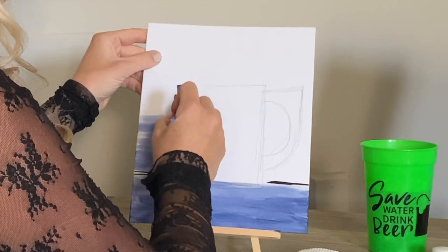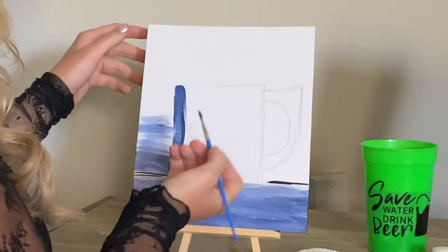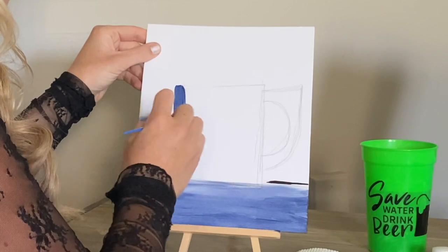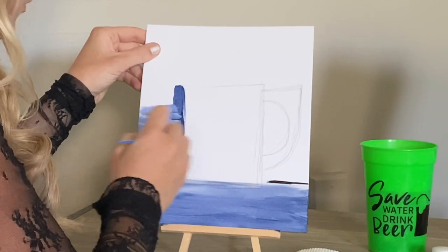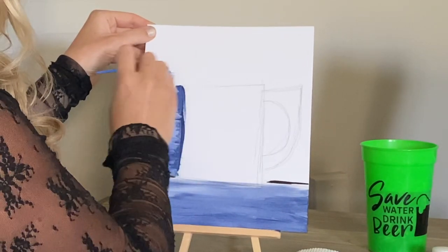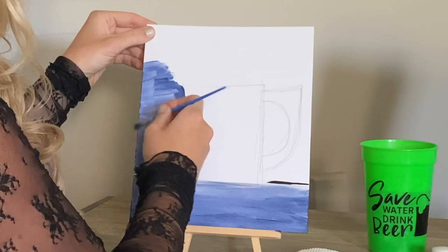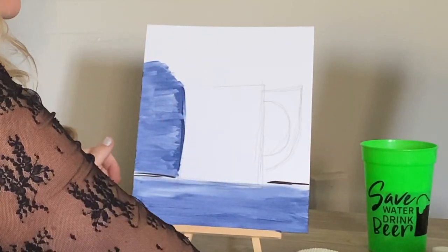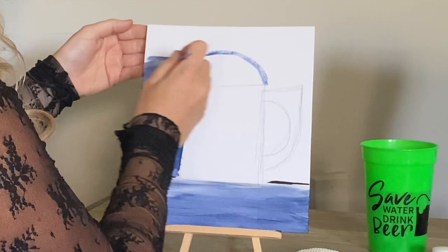Now what I'm doing right here is, I think it's a little bit easier to get a controlled line by going straight down along that beer mug, but you don't really have to do that. It's totally up to you. That just helps me fill it in more efficiently. Once again, I'm going to dodge just a little bit of a dome area here, and I keep filling in.